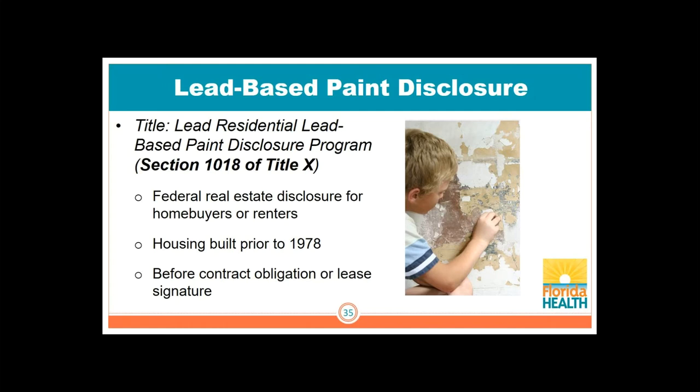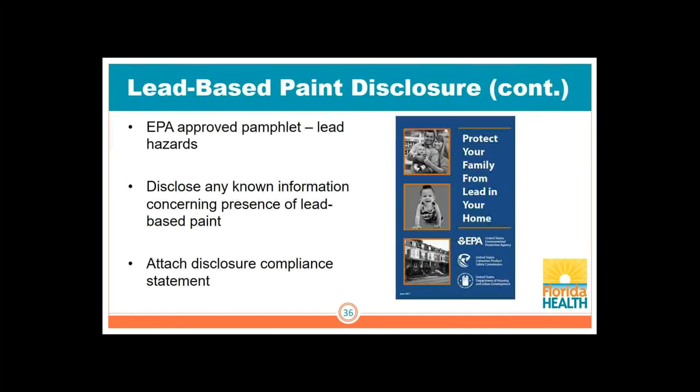Now, who's most at risk from lead-based paint? It's children. They're more affected by the lead, and it affects them for the rest of their lives. There's no safe level of lead for children or adults. So people need to be aware of that. And part of this course is based on our home buyers education course. And this is why we're delving into disclosure issues.